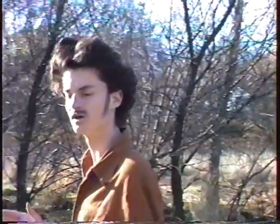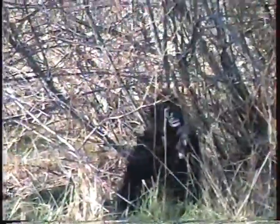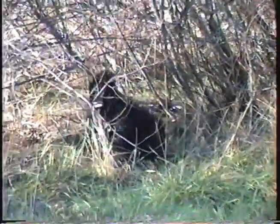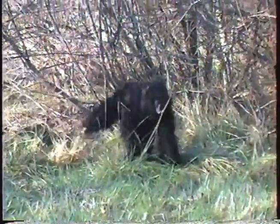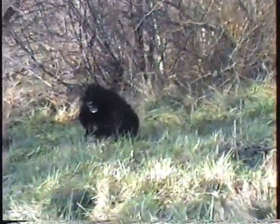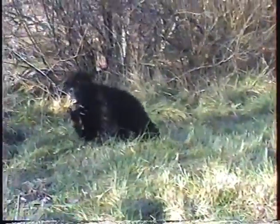Hopefully we'll see some today. Hey, there's one now. The fur of the mountain gorilla, often thicker and longer than that of other gorilla species, enables them to live in colder temperatures. Gorillas can be identified by nose prints unique to each individual. Males usually weigh twice as much as the females, and this subspecies is on average the largest of the gorillas.